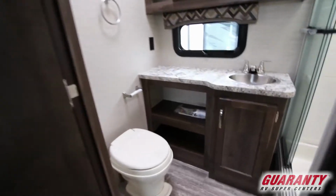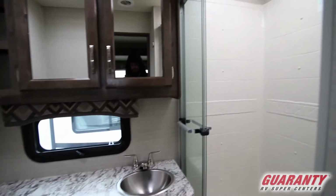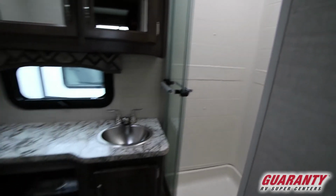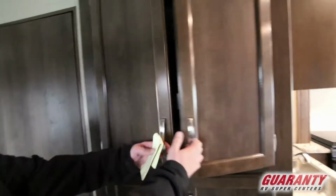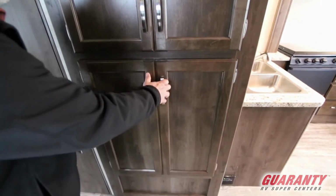Nice, roomy bathroom and shower. Plenty of storage in here also. Over here, got more storage, pantry for the kitchen.